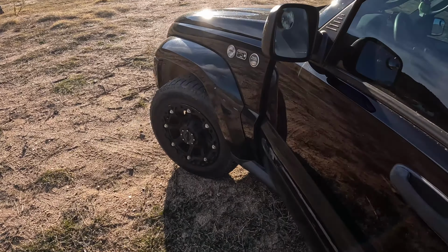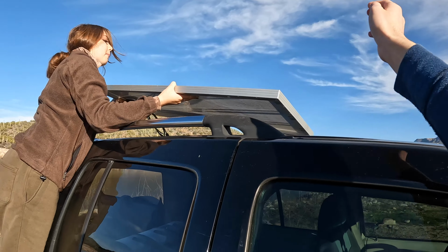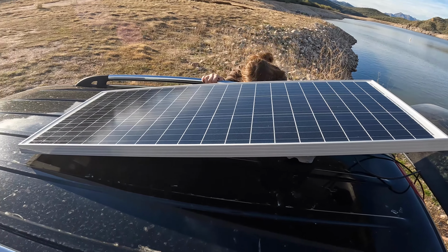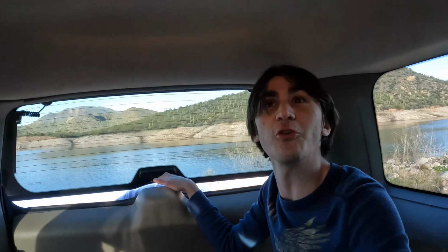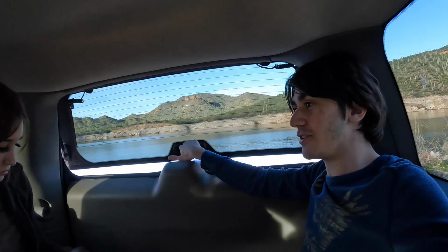We have just made it to camp. Our little house right here. Alrighty. We are sitting in the car, and actually we're able to fully sit up, and we have about another foot and a half above us.